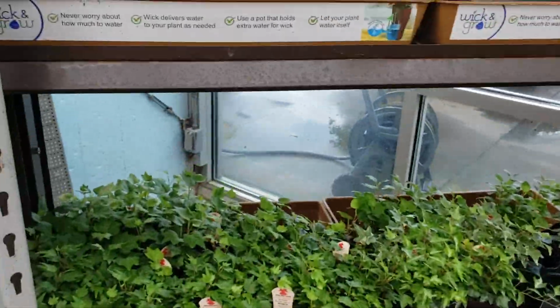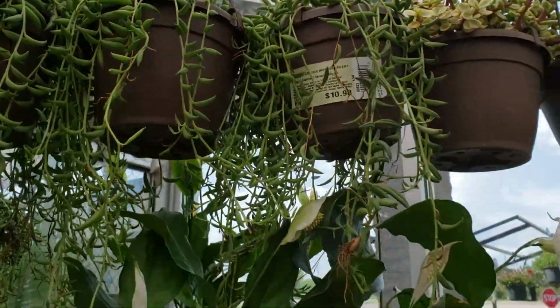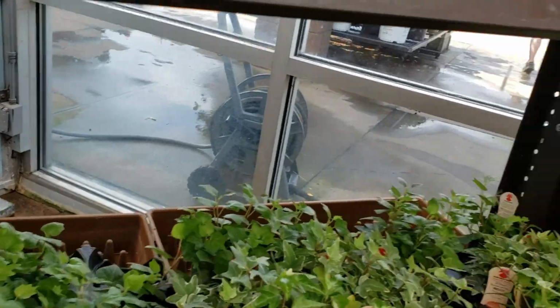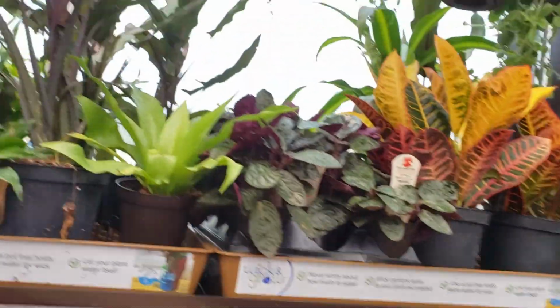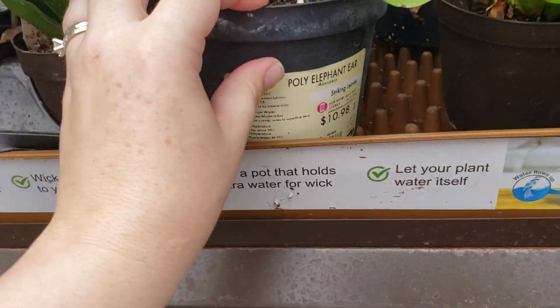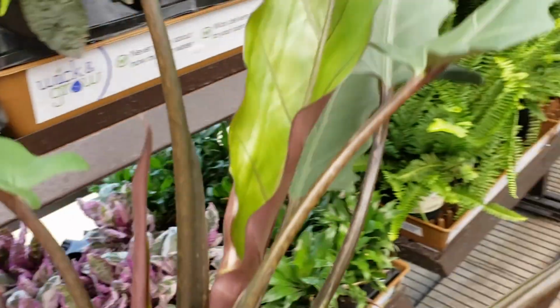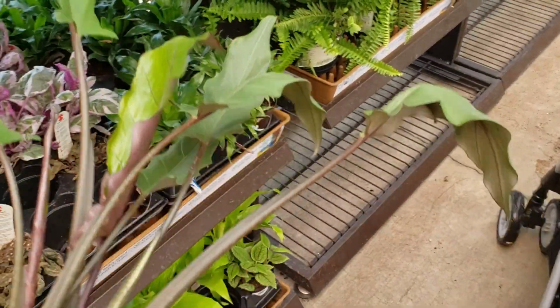More air plants. String of bananas. Lots of ivies. What is this? Is this an allocation? An elephant ear. $10.98.